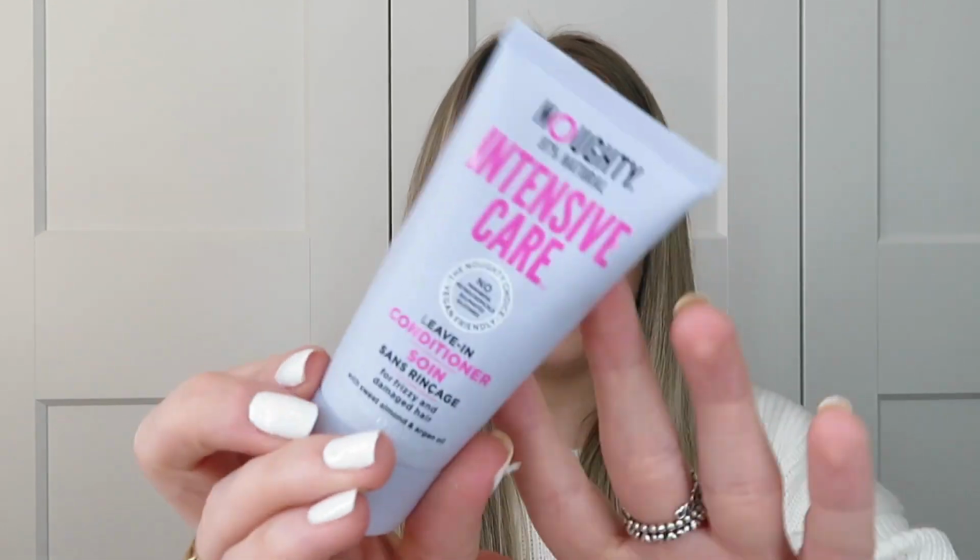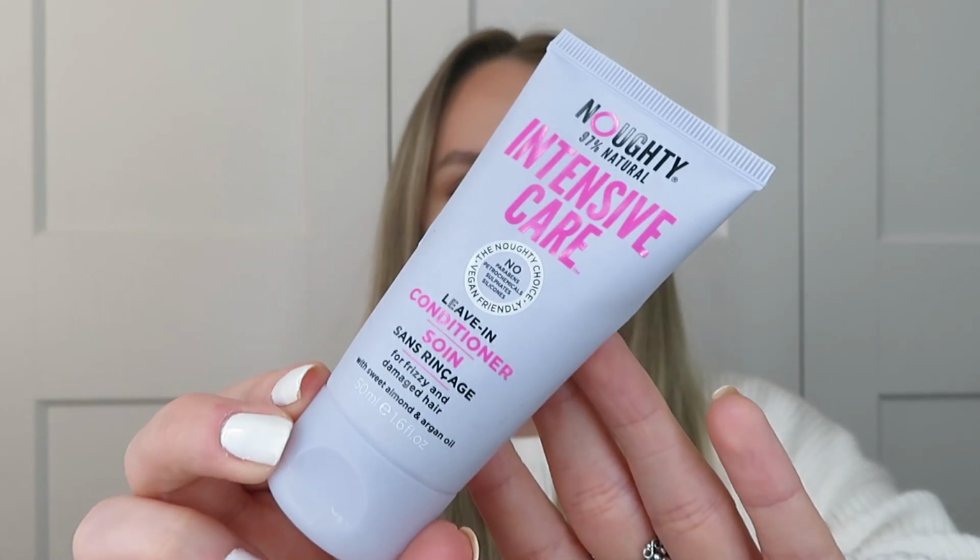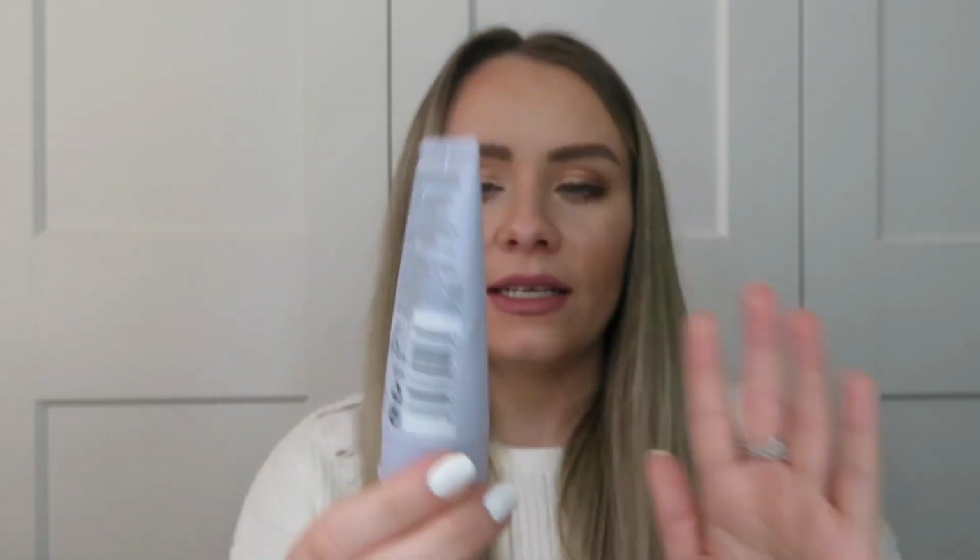And finally, the final product that I've used is from Noughty Hair Care. This is the Intensive Care Leave-In Conditioner. This was in a beauty box, and this took me a really long time to finish because I was already using a similar product. So then I moved on to this one, and it just lasted such a long time.